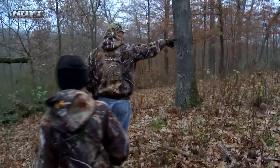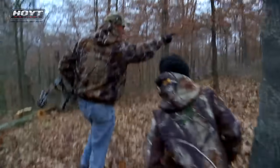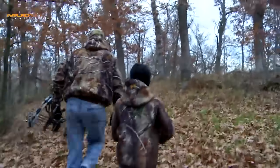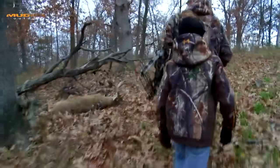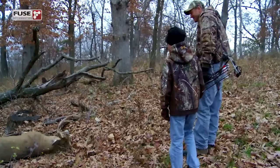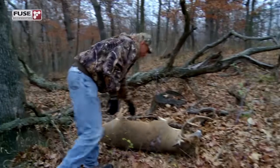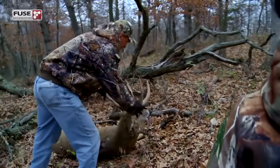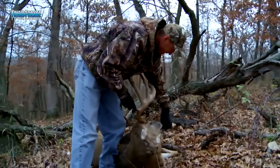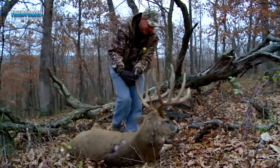Wait a minute, I can see him up there. Come here. See him right there? Look at the size of that thing. Cool. Man, oh man. Look, here's the broadhead sticking out on that side of him. Oh man. Look at the head on that thing.